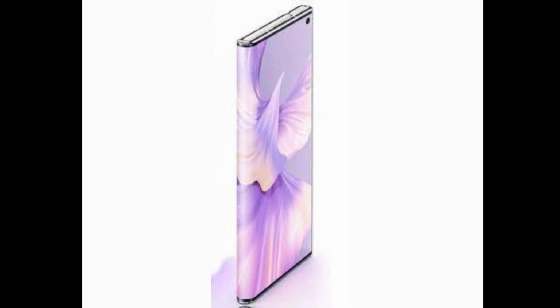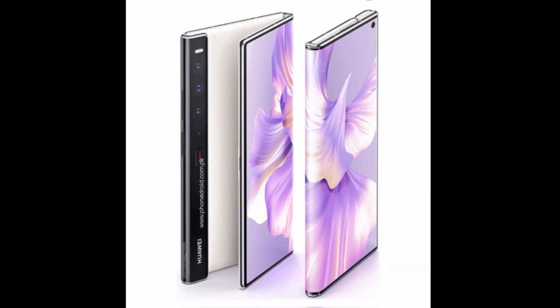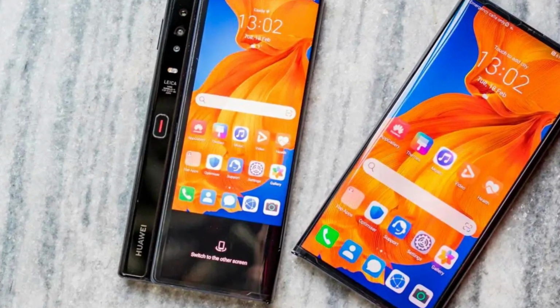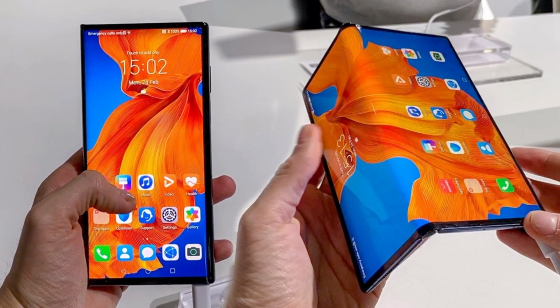Overall, the Huawei Mate XS is an impressive device that is worth considering if you are in the market for a new smartphone. Its foldable display, powerful processor, excellent camera setup, and long battery life make it an excellent choice for anyone who wants a top-of-the-line smartphone.